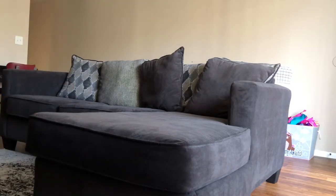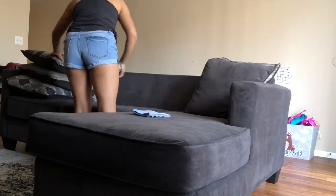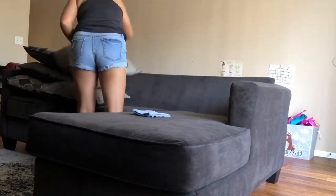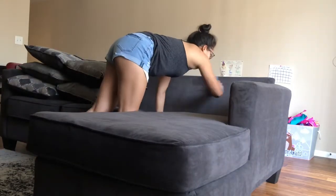I start out in the living room because I know that if anybody were to come over, this is the room where they're going to be hanging out in. So I start out in this room, clean up the couches, and make sure everything looks tidy.